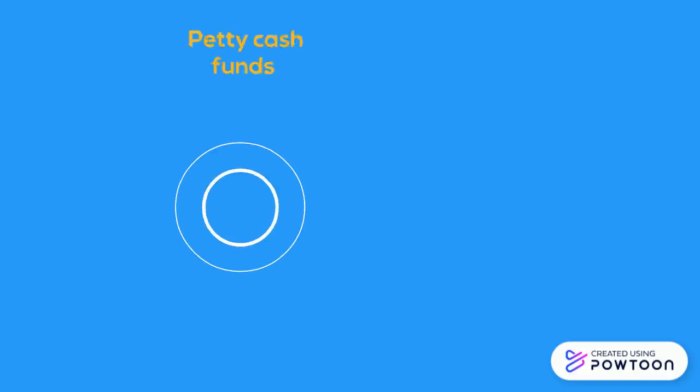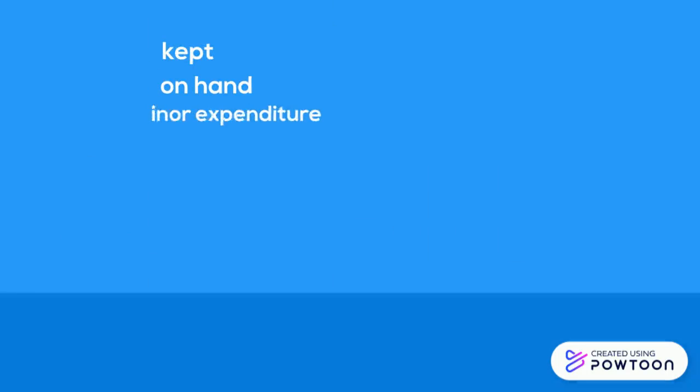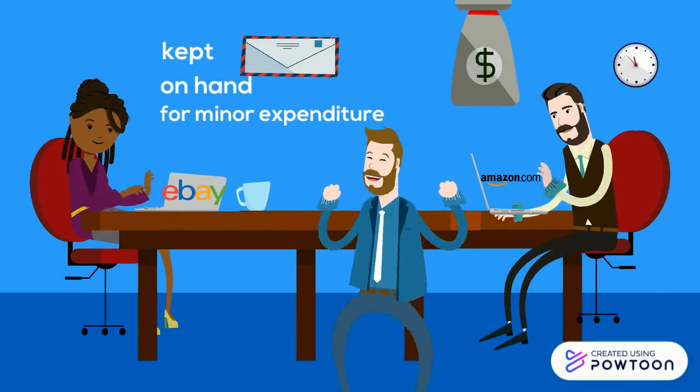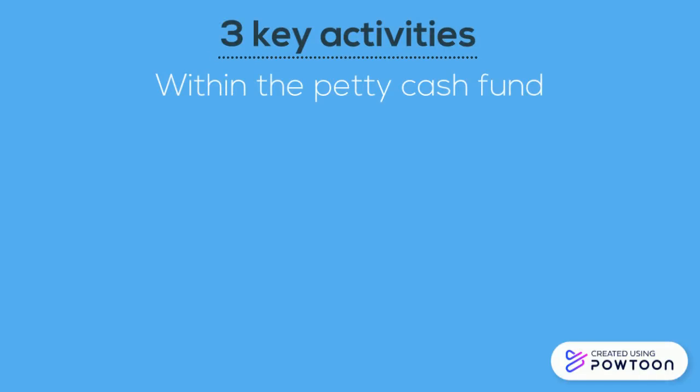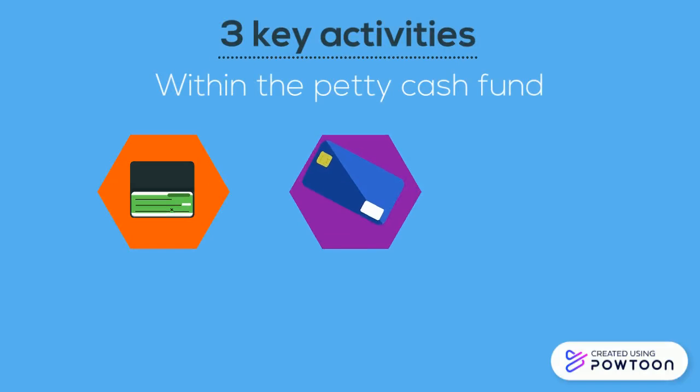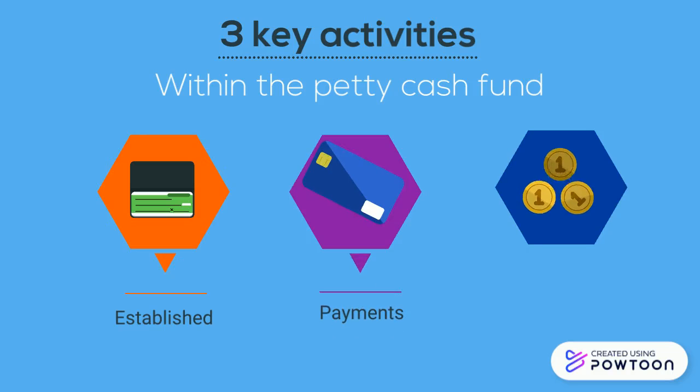When running a business, there are many instances when writing a double-signed check is not feasible or a check is not accepted. Petty cash funds are a small amount of cash which is kept on hand for minor expenditure for things such as office supplies or miscellaneous purchases. Whilst the size of the fund may differ from company to company, there are always three key activities. These steps are establishing the fund, purchasing products, and finally replenishing the fund.